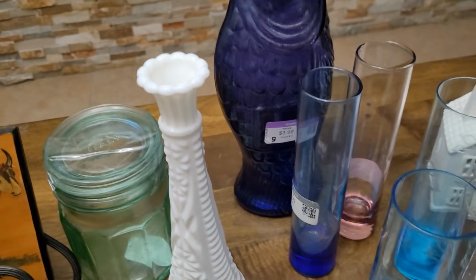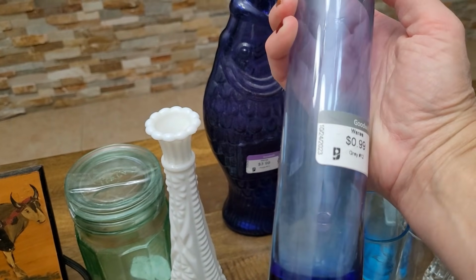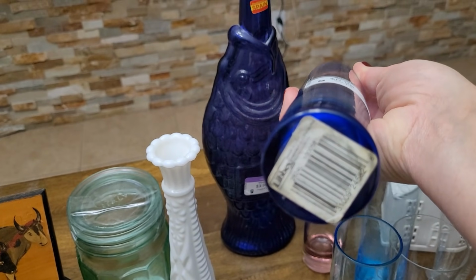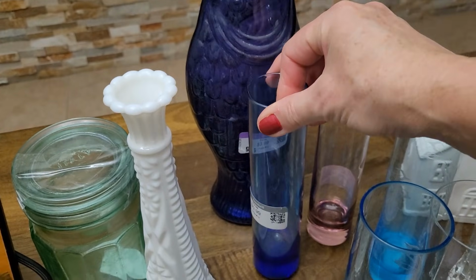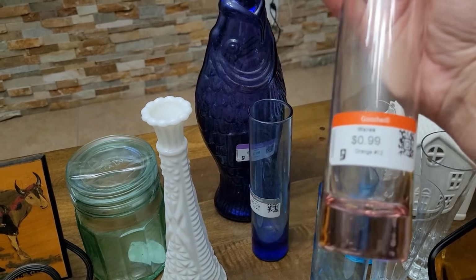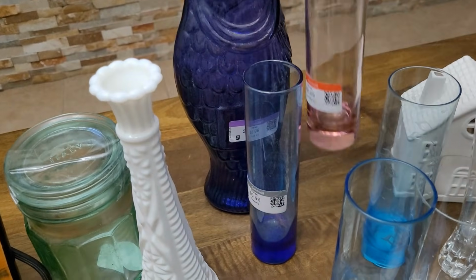Here are two Libby bud vases. This one is cobalt. I paid 99 cents for it. It does have its original Libby sticker on the bottom, made in the USA. This is the pink version here. I paid 99 cents on this one, no sticker.